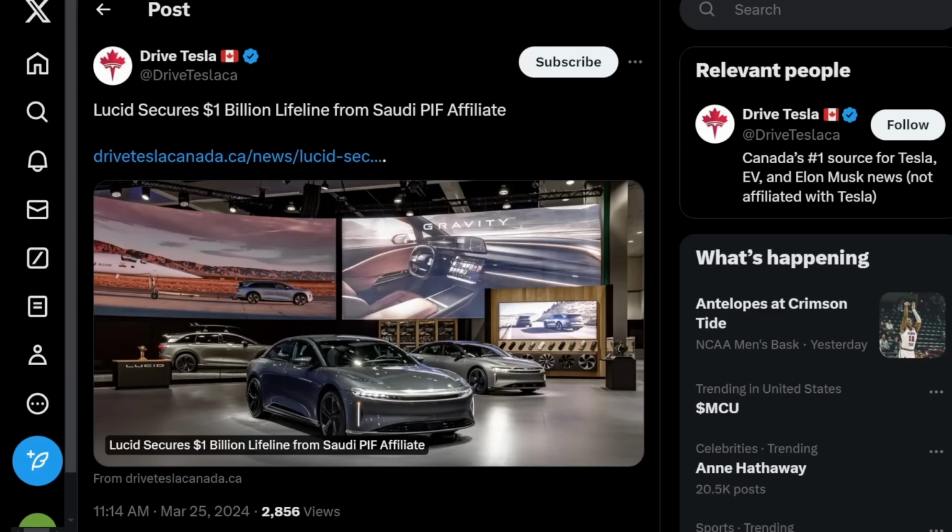Lucid, though, does not appear to be the next EV maker to fall. Lucid just secured a $1 billion lifeline from the Saudis.